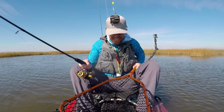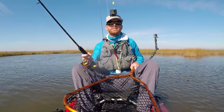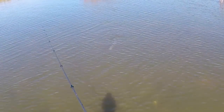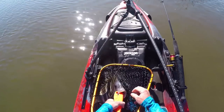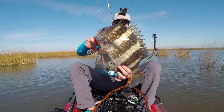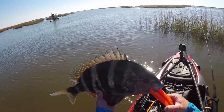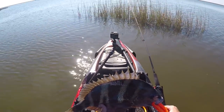No way, man. That is about 10 times the size of my personal best sheep head. I pitched it right in front of him and he just kind of meandered up to it. Now that is a sheep head. Look at that thing. What a beast. Oh my gosh, this is a sheep head.